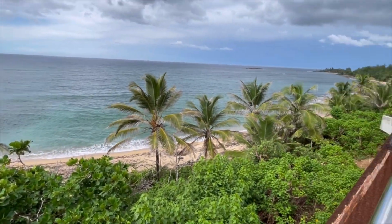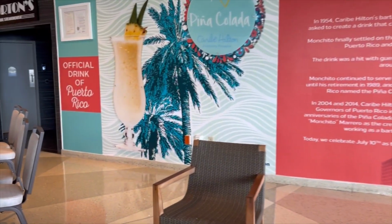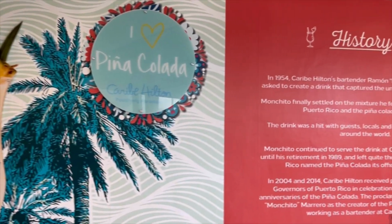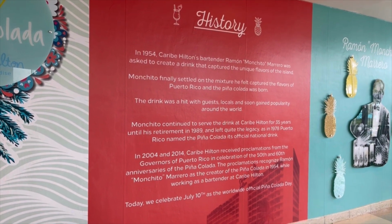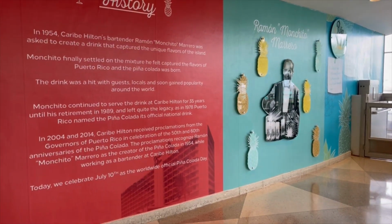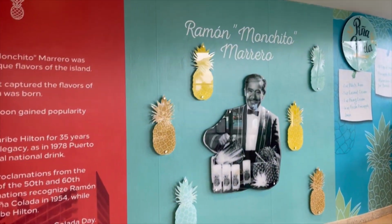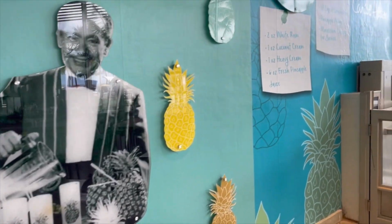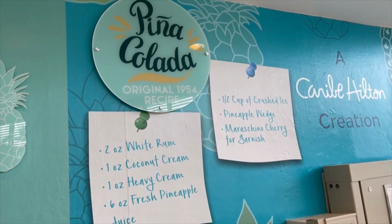In 1954, Caribe Hilton's bartender, Ramon Manchito Marrero, was asked to create a drink that captured the unique flavors of the island. Manchito finally settled on the mixture he felt captured the flavors of Puerto Rico, and the piña colada was born. The drink was a hit with guests, locals, and soon gained popularity around the world. Manchito continued to serve this drink at the Caribe Hilton for 35 years until his retirement in 1989.